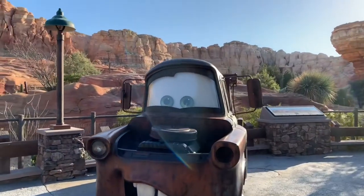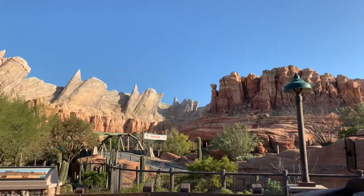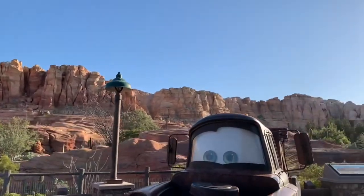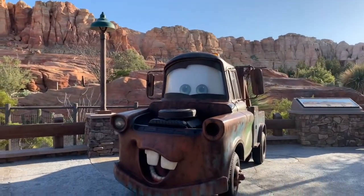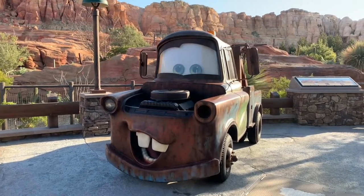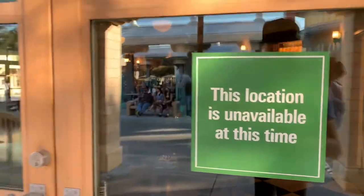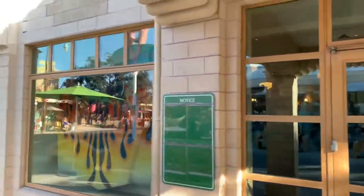This is cool. You can meet Mater over here outside of Radiator Springs Racers. You get a pretty good view over here too. This is awesome. Hey, dummy. I ain't never seen so many good looking smiles in Radiator Springs in my entire life. Well, thank you, Mater. Another store that is currently closed is Ramon's.